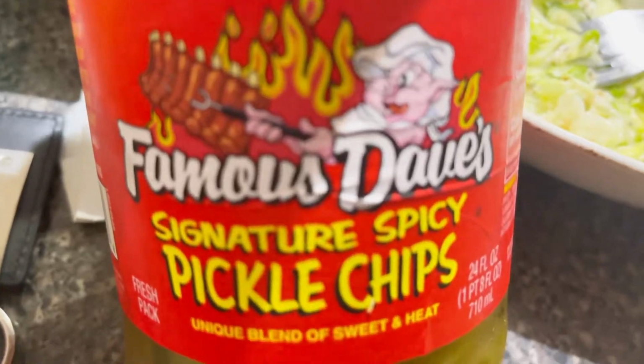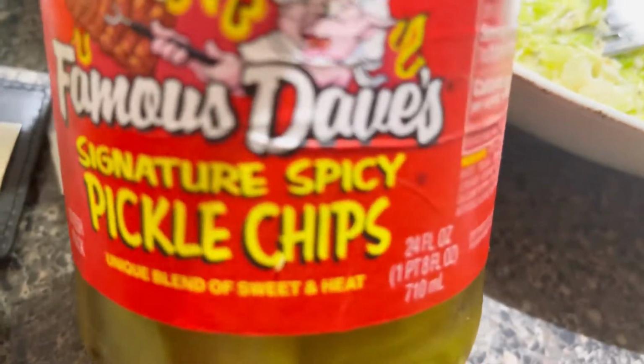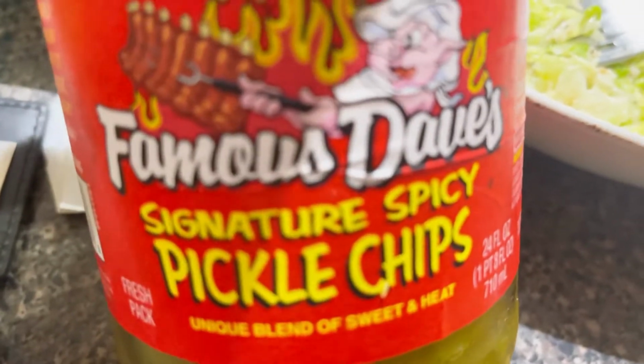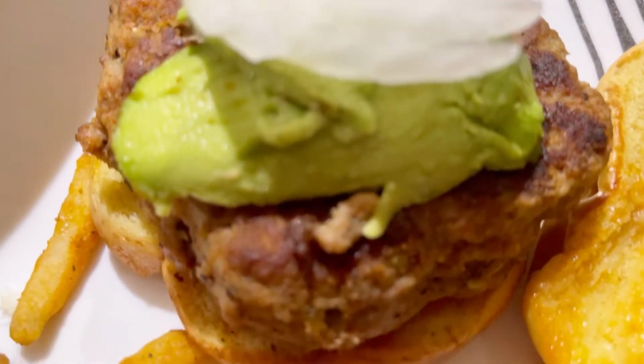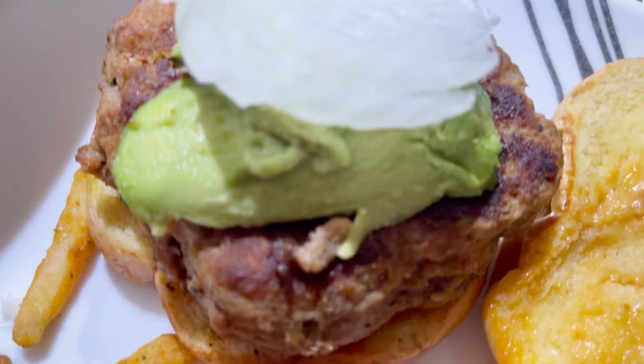I eat pickles like I'm pregnant all the time. If you've never tried these famous Dave's pickle chips, you got to. Spicy, crispy, crunchy, delicious. So here's that great turkey burger, meatloaf burger we've been cooking.